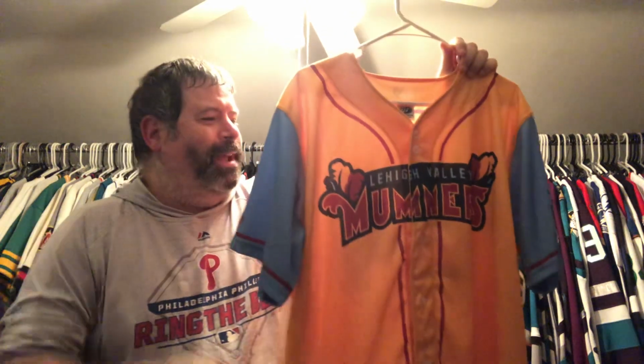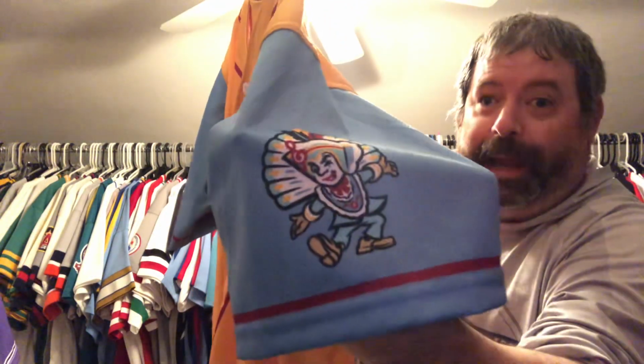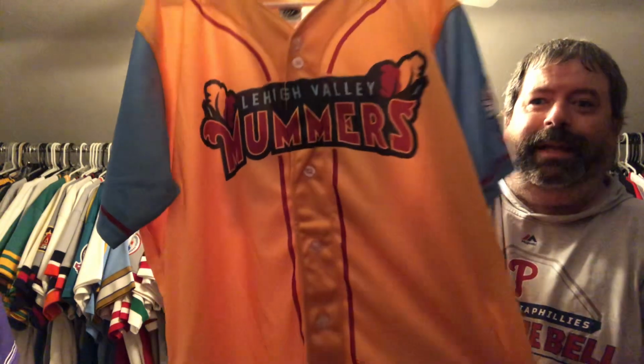and I have a blank one of this already in the collection because I love the jersey, and I got the hat. So when I saw this was available, I had to grab it. Why not just have one? You can have two. And it has a number on the back. They did a Mummers night, Lehigh Valley Mummers. They won that game. I saw that game on TV. The Pandemic crew was at the game, but I was watching it on TV.